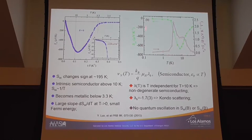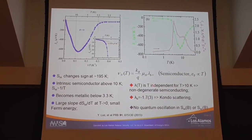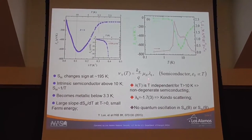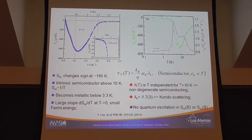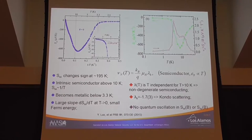Furthermore, we can analyze the Nernst data, which is shown here in the pink curve. At higher temperatures, the power law can be described in terms of non-degenerate semiconducting behavior, with Kondo scattering and a scattering rate of minus 1.7.